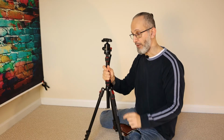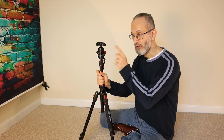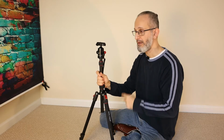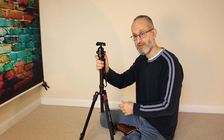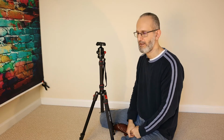What you want to think about when you're using one of these things is, what height do I need to capture the best photo? It's not always going to be the height of my eye, right? It might be the height of my waist. It might be the height of my ankles. If I'm filming somebody walking, maybe I just want to get their feet, in which case I'm going to turn this puppy upside down and flip my camera upside down. There's so many things I can do, right?